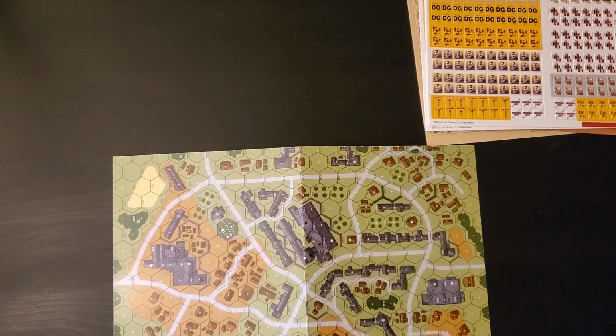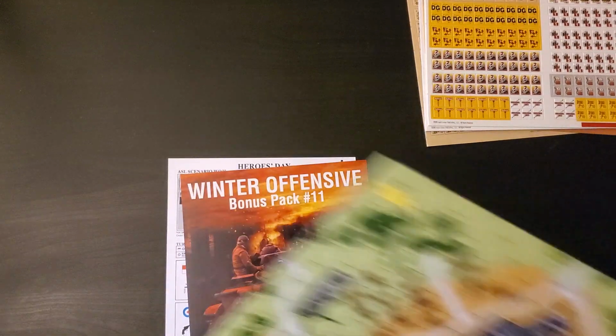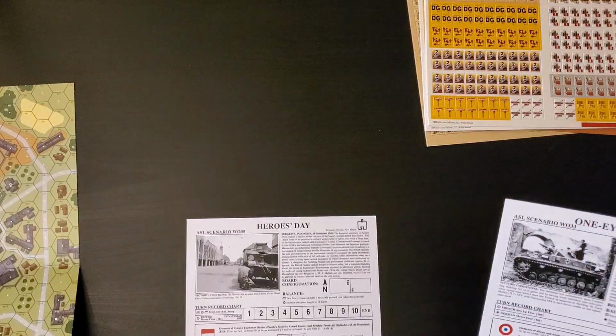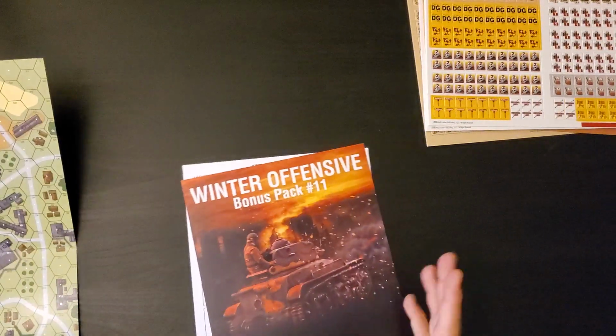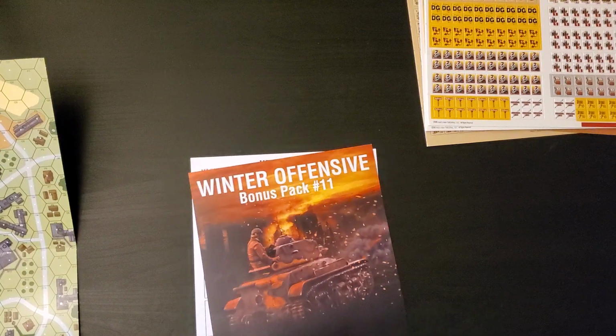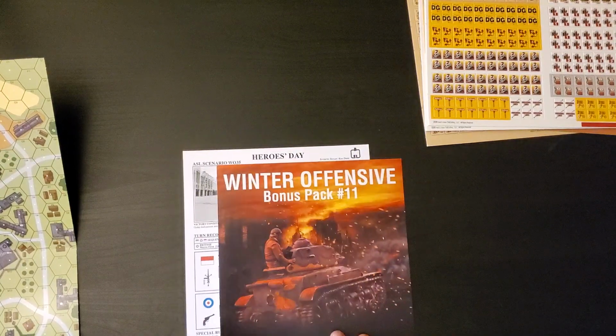I think this is the only one that I have. I might, in fact, be mistaken about that. So we will be seeing what we can do with this. And I think the scenarios will use it, right? Maybe? Okay. So let's see what we got for scenarios. So we got the title page. This came in a plastic bag with a little card and all that kind of stuff. We're just going to see what was in it.